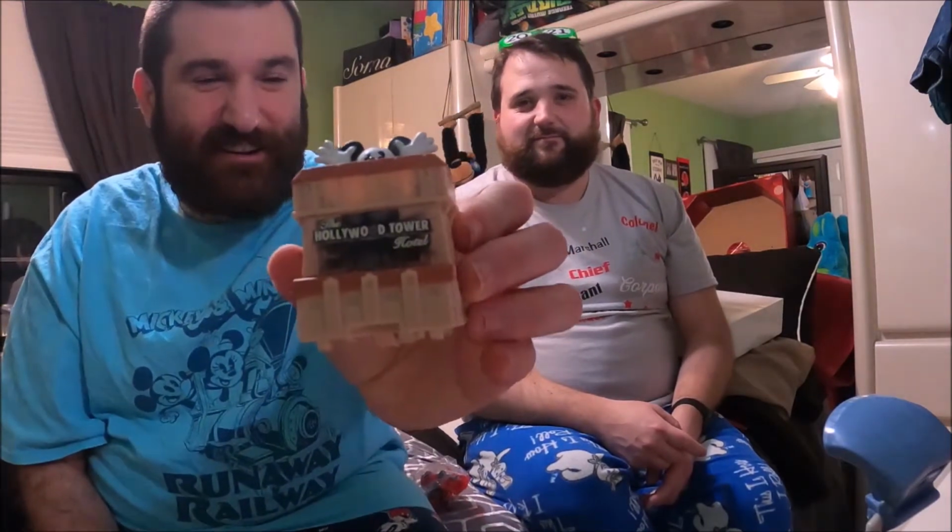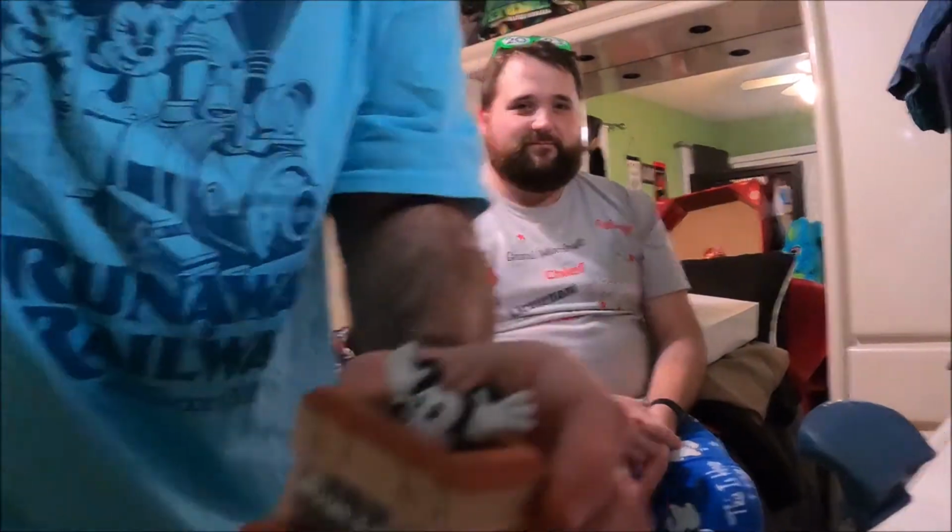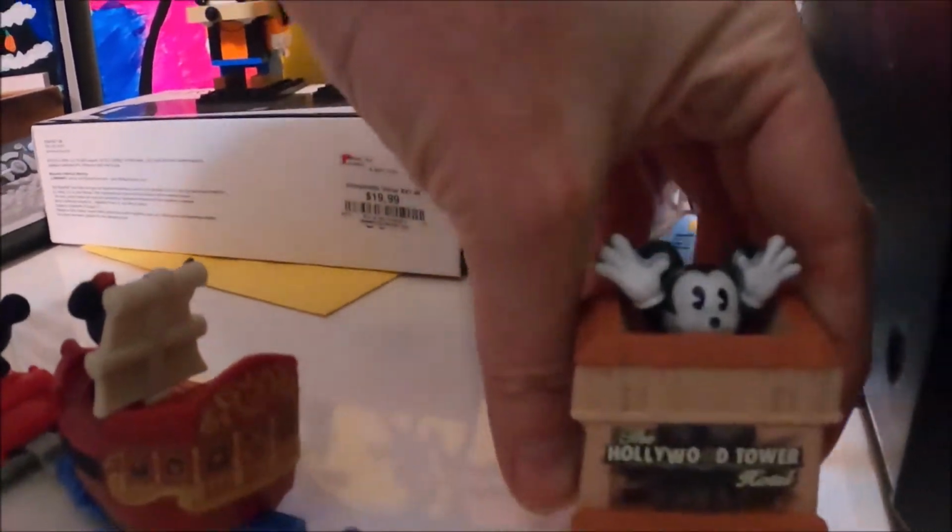All right. There it is. That looks pretty cool. It is indeed. The Tower of Terror. And, whoops, Railway fell. Yeah, I'll get Railway for you. I'll let you open it. And that's what it does. That is awesome.